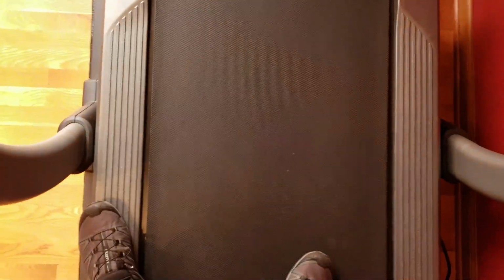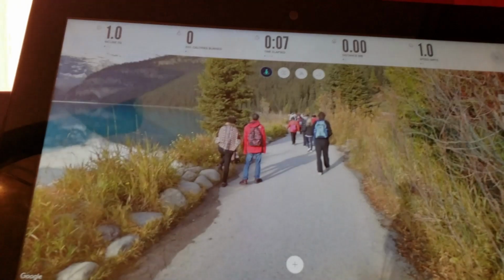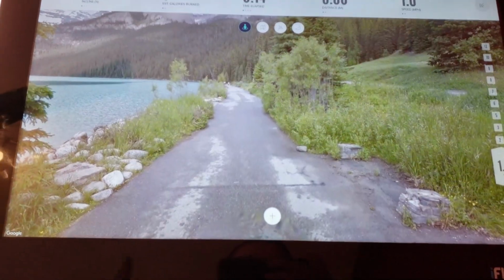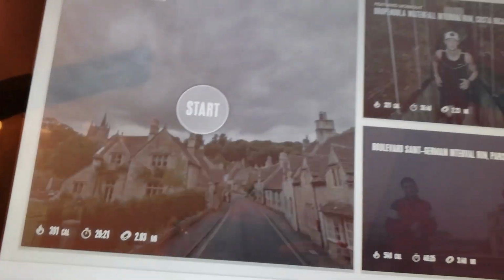Let me move to the side. I don't want to fall. These are the map workouts. And warm up. And there's one of your 50 some odd workouts. Yep, it's nice. It's a nice still picture that will continue to move as you actually walk or run along this track. To me, that's not a workout. That's a Google map, right? So let's stop this. Get back on the tread. Let's finish this. Now I'm not going to bother with any of the others because they're just manual workouts.